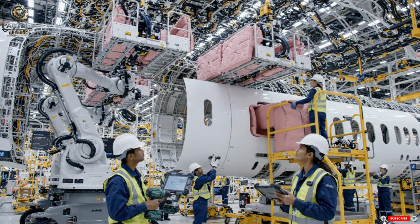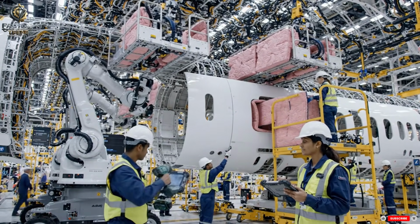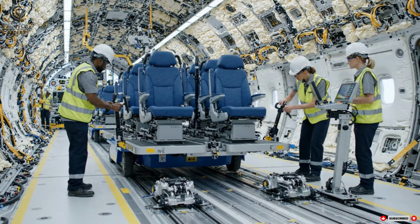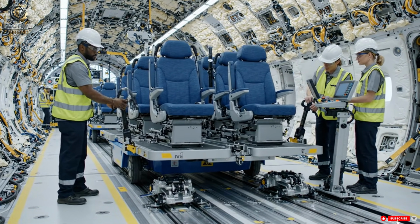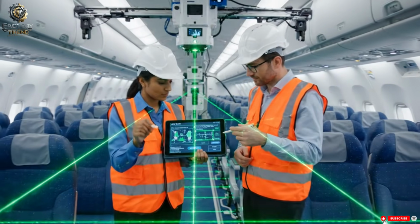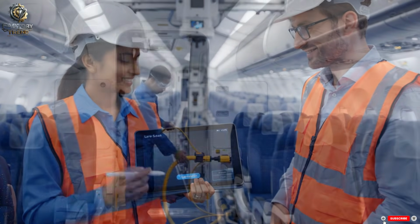Behind every elegant cabin is an extraordinary amount of hidden engineering. The aircraft is finally beginning to resemble the airliner passengers will recognize. Passenger comfort begins with precision manufacturing.